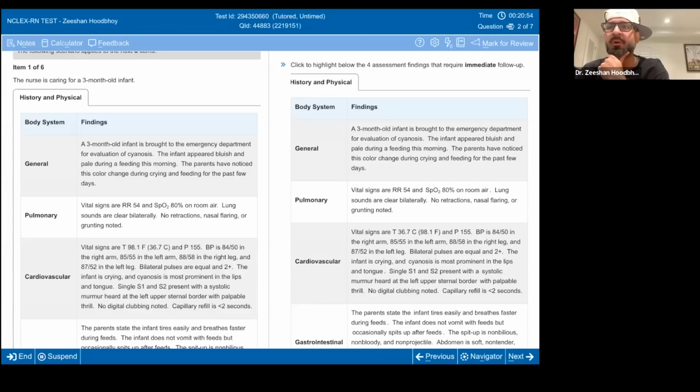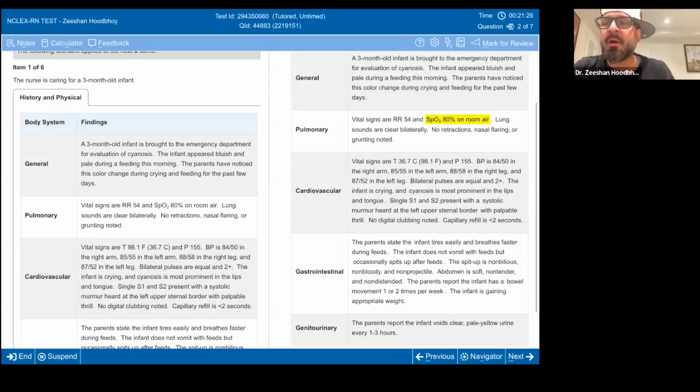Tetralogy of Fallot. Our main differential here is tetralogy of Fallot. Okay, so now this is where one type of question may show up. "Click to highlight below 4 assessment findings that require immediate follow-up." All right, let's see. If you click on it, they'll allow you to click on what you think is most important.